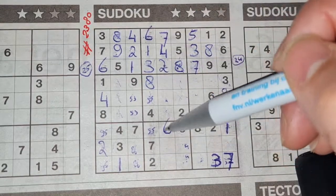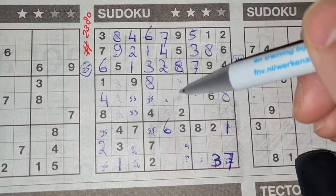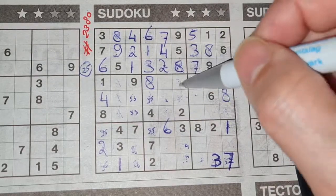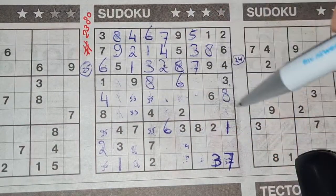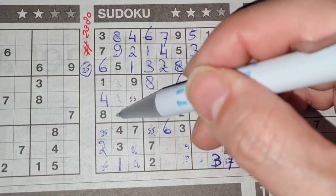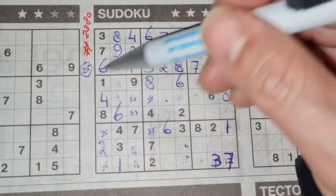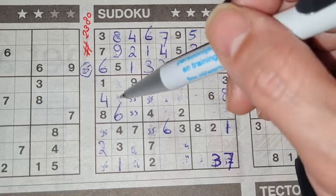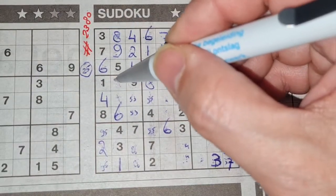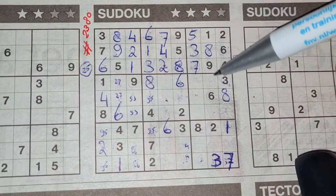6 in this column. 6 in the middle column. So in the column next, the only 2 places for the 6 should be here or there. We see there 6. No 6 there. 6 should be there. 6 in this row. 6 in the middle row. So in the row below, the only place for the 6 should be there. 2 numbers left in this big square for the numbers 2 and 7. Let me mark those 2 boxes, 2 and 7.